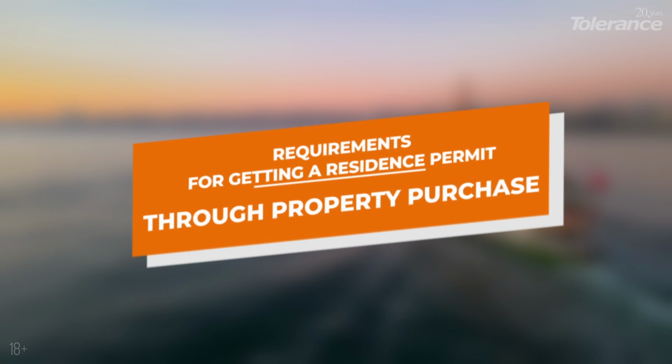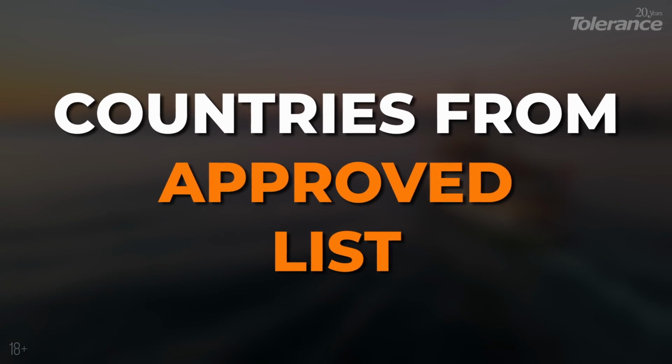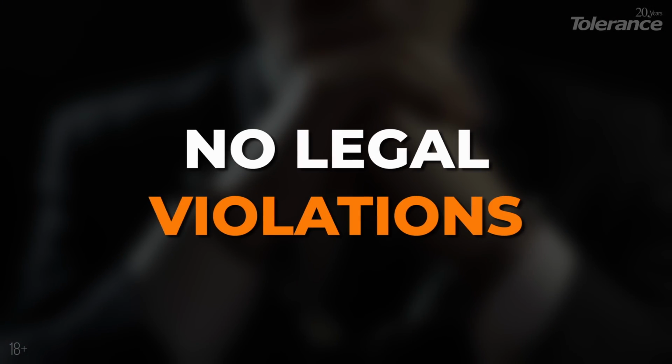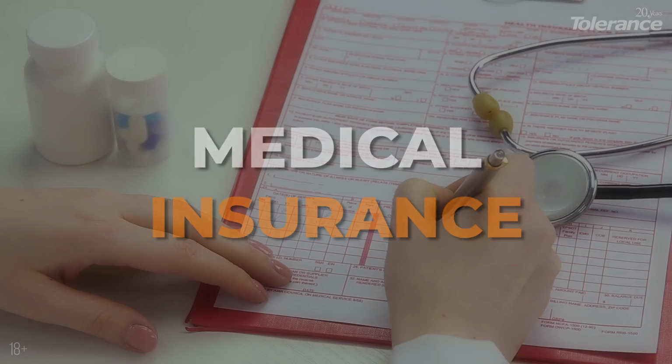To buy a property in Turkey and obtain a residence permit on this basis is allowed only to citizens of countries whose list has been approved by the authorities. Applicants for a residence permit mustn't have any outstanding convictions or legal violations. A medical insurance for the entire requested residence permit period is required.